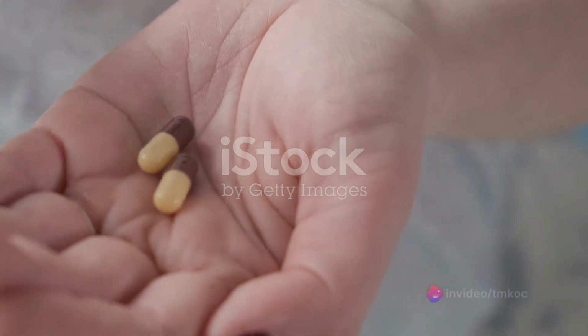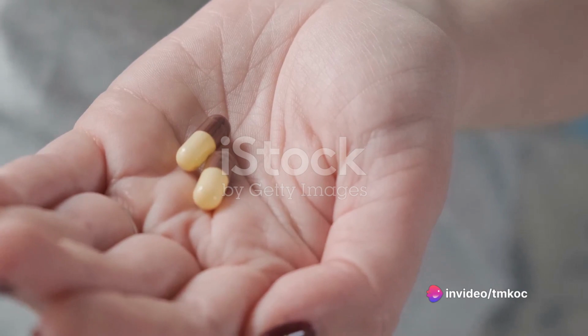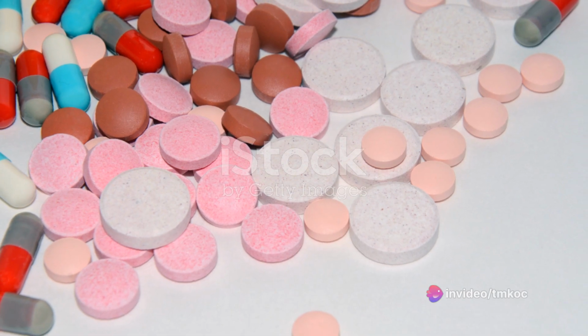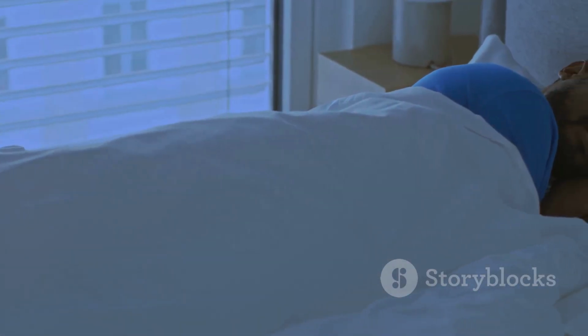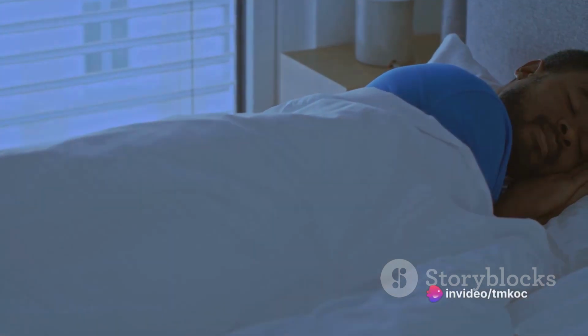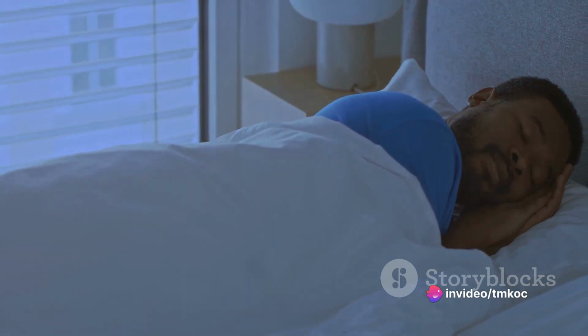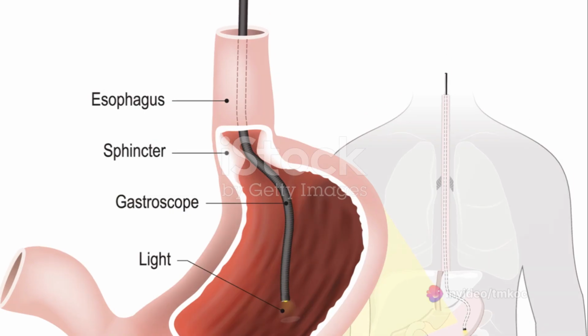Antacids, H2 blockers, and proton pump inhibitors can all help to reduce stomach acid, alleviating symptoms and preventing damage to your esophagus. Elevating the head of your bed is a simple yet effective tactic. This can help prevent stomach acid from flowing into your esophagus while you sleep, thereby reducing nighttime symptoms.